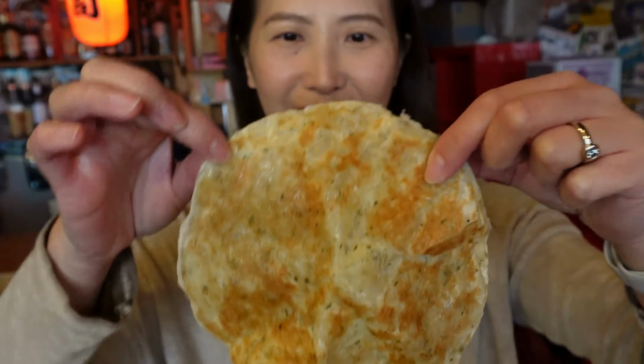Wow, some of our food is here, and this is the roti. Let me try it first. Wow, look at this. Ooh, so many layers. It's not too buttery, so I don't feel a lot of greasy stuff in my mouth. And they actually have a lot of layers, so it's very well done.